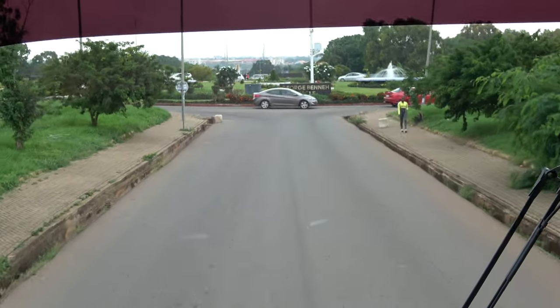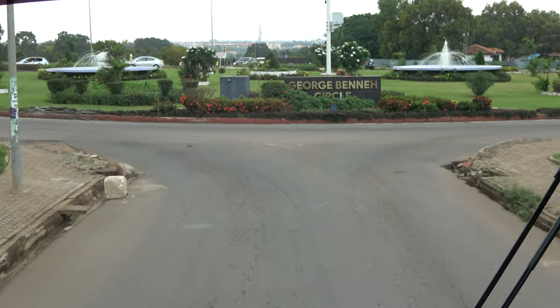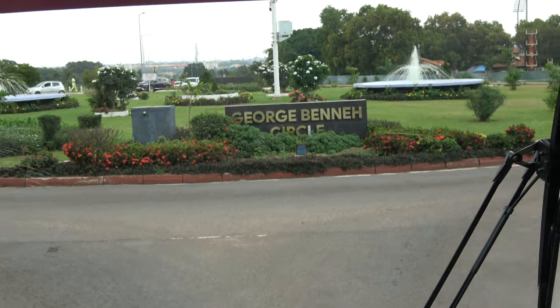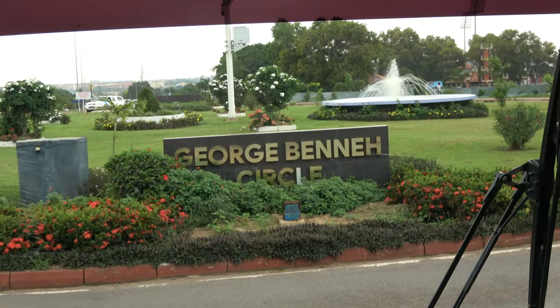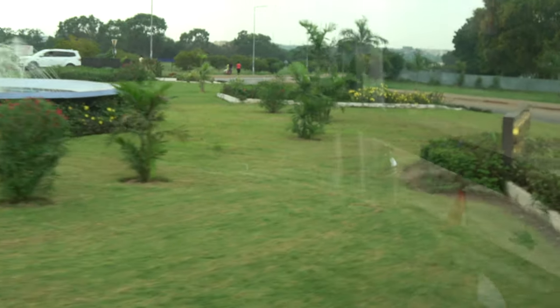Same for out-of-country students? No, foreign students are made to pay for tuition. So we are exiting the campus.